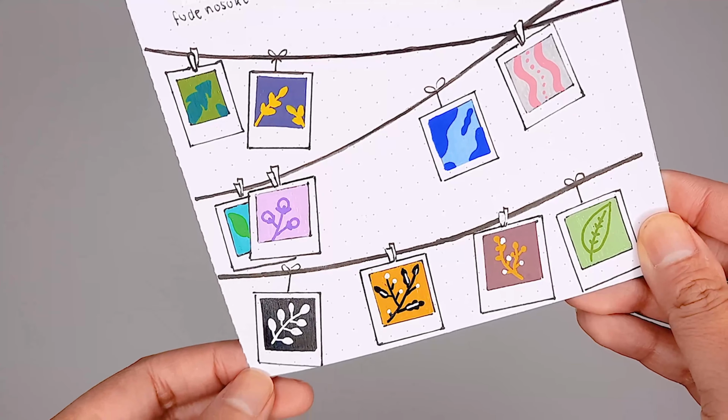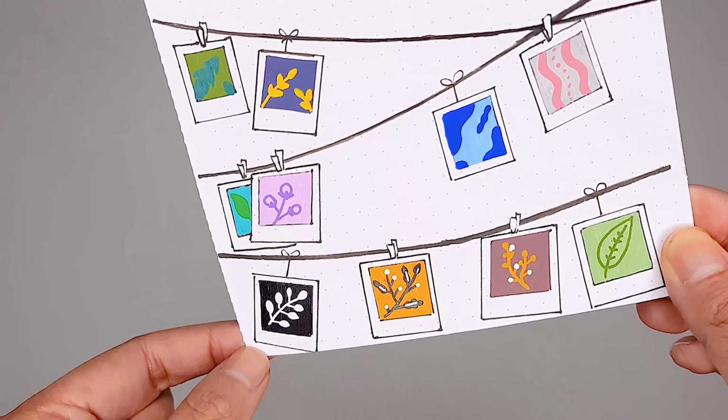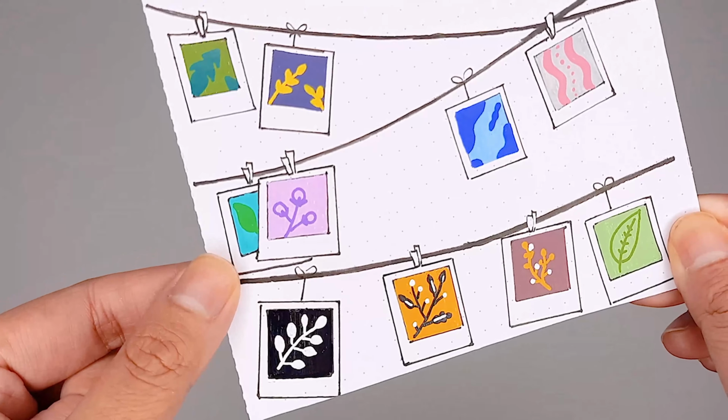The only thing I noticed is that the black pen is the only one that has a little bit of shine and reflects a little bit of the light. I find that all the other colors I have so far are very matte and don't reflect a lot of light.